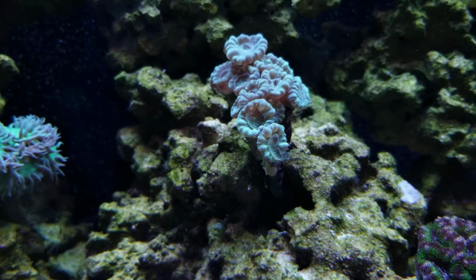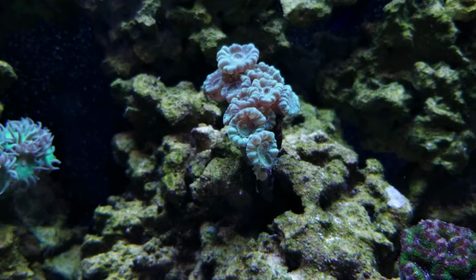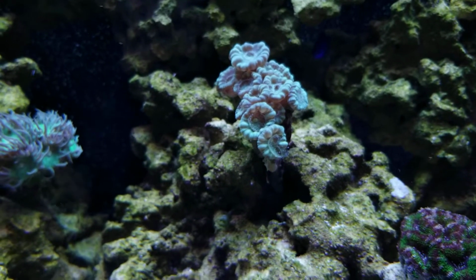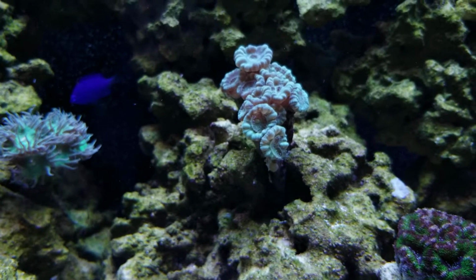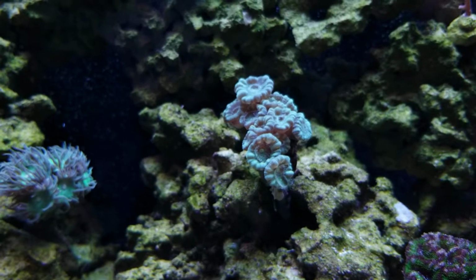This one is basically a frag off a, I think, bigger than a football sized colony. And that colony actually started from a frag that had like 3 heads on it that I gave to them a few years ago from my original colony. So it's kind of cool to have a frag off of a frag from a long time ago.